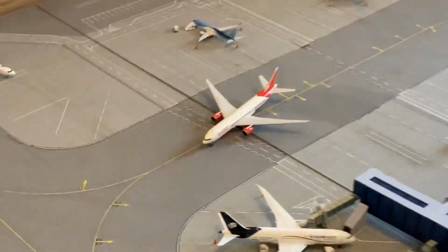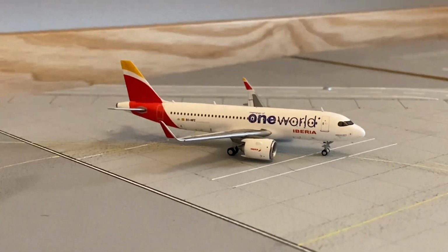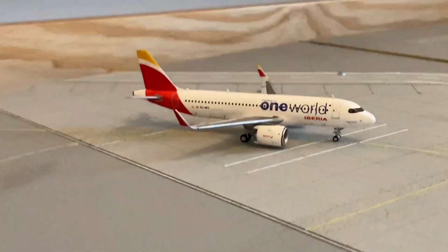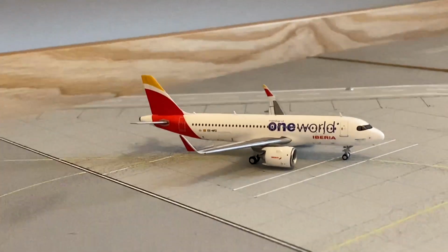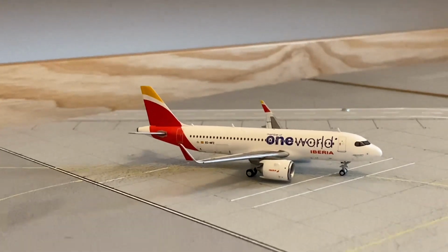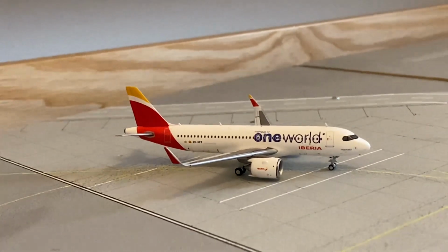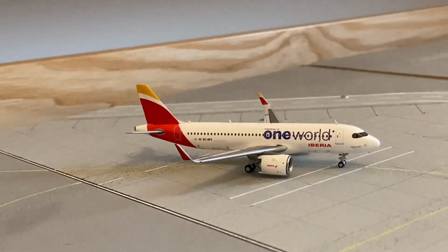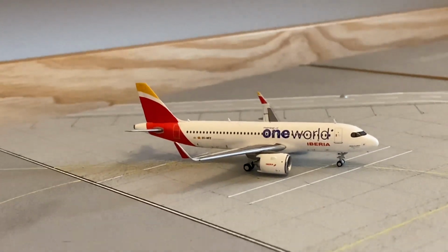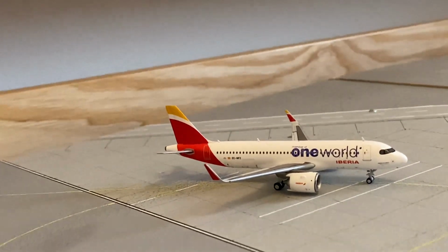First up, we have the beautiful, the amazing JC Wings A320neo Iberia. I've said that all completely the wrong way around. The JC Wings Iberia A320neo in the One World scheme. So with this box, there is another spot on the box because JC Wings like to use 2 boxes for 1 aircraft. And there is a normal livery, so I'm really hoping they release that soon because it'd be really good to get a normal livery Iberia, even though the One World one is nice.